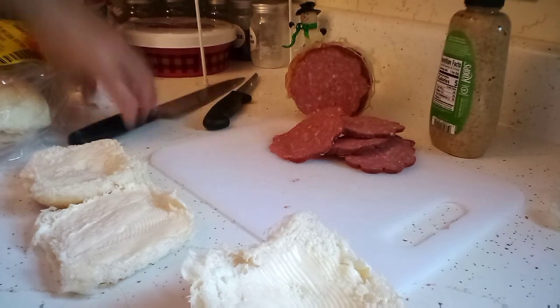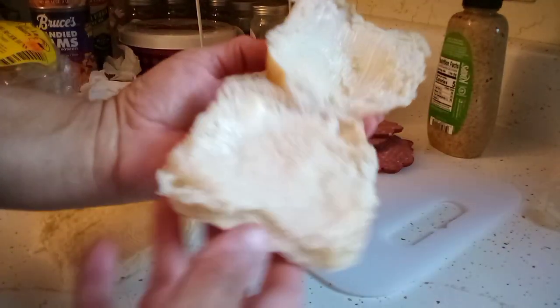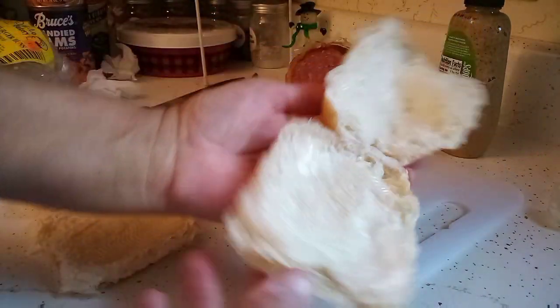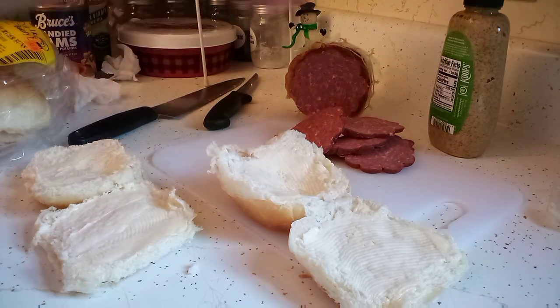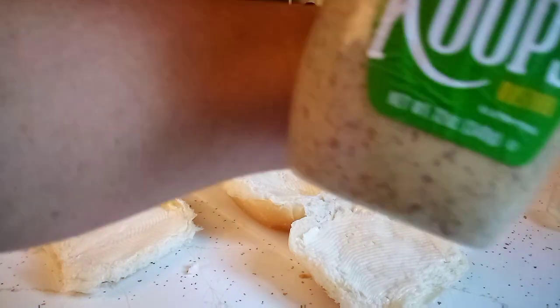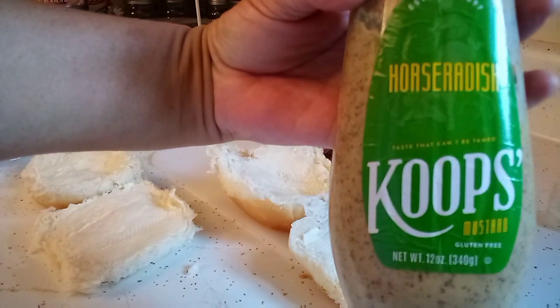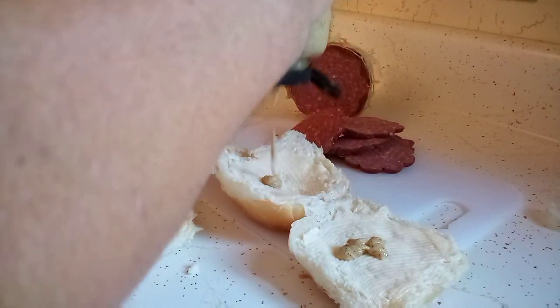Okay, so I am making our holiday sausage lunches for lunch here, and I got these rolls that I just did in the little grocery haul. Got my butter on them. I got one for Glenn and one for myself, and Glenn's going to have some horseradish mustard. Sorry, not focusing. All right, he's going to have that on his sandwich, just a little bit.